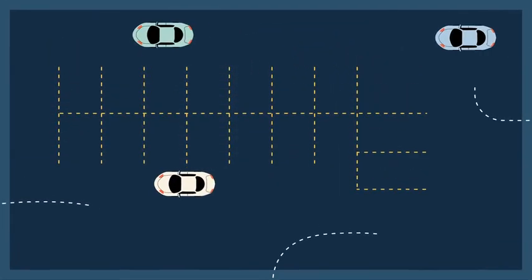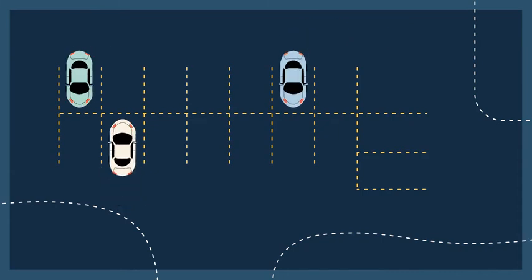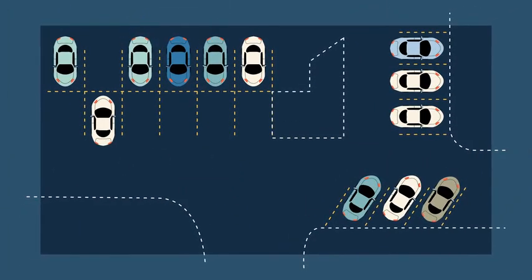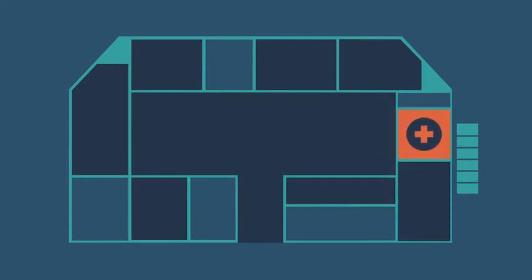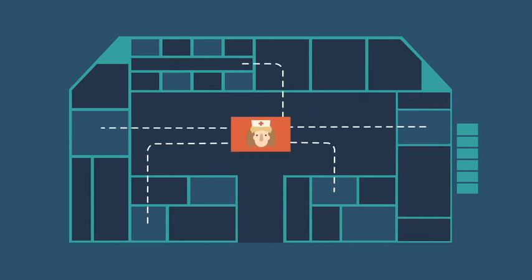A very simple case could be I have a parking lot and I want to fit as many parking spaces as I can in a way that streamlines the process of parking your car. Or for example, I have a medical facility and I want to place X number of rooms and at the same time place them in such a way that, for example, the nurse has to move from point A to point B in the fastest possible way.